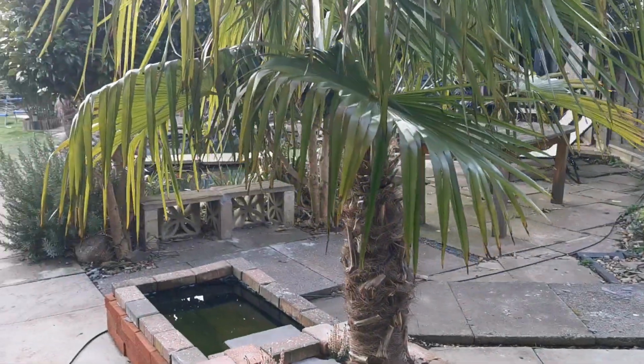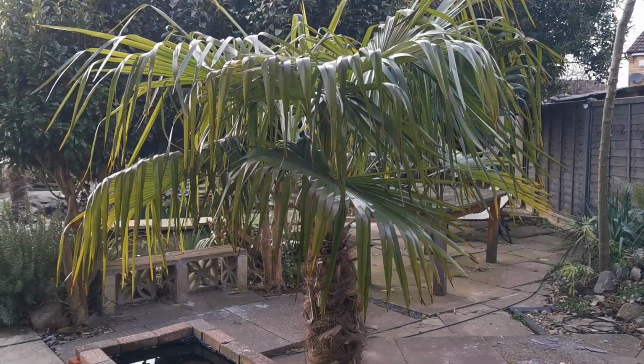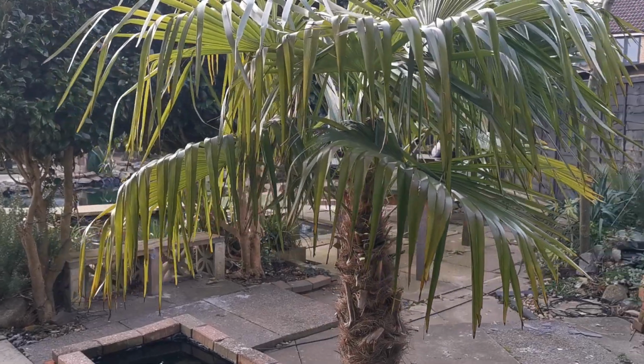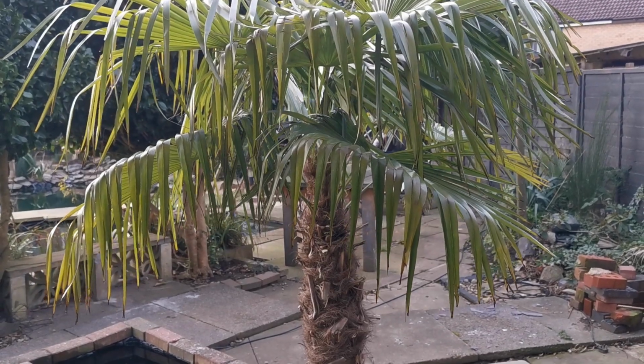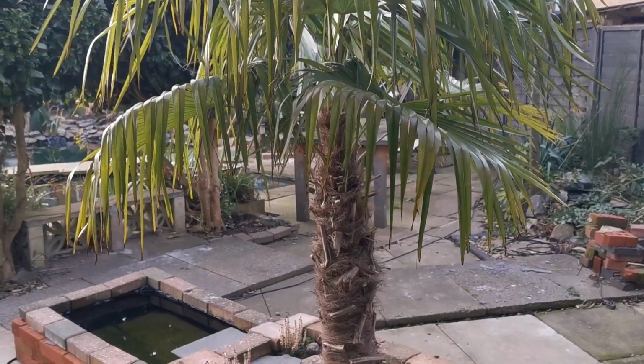The Trachycarpus fortunei that we added last year, again doing very well. No signs of real damage here. Got down to about -6 a month or two ago, but really not seeing anything too crazy in the way of temperatures, and these are pretty good for those sorts of temperatures. Shouldn't really show any signs of damage on that side there.